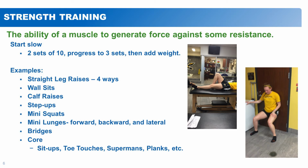So stretching, again, like the video shows, good form is probably the most important part of flexibility, making sure that you're going through a slow range of motion and stopping at the endpoints that is safe and just a good stretch. Next, we're going to talk about strength training.